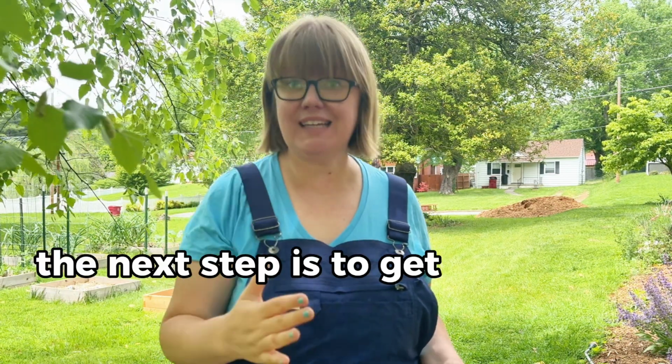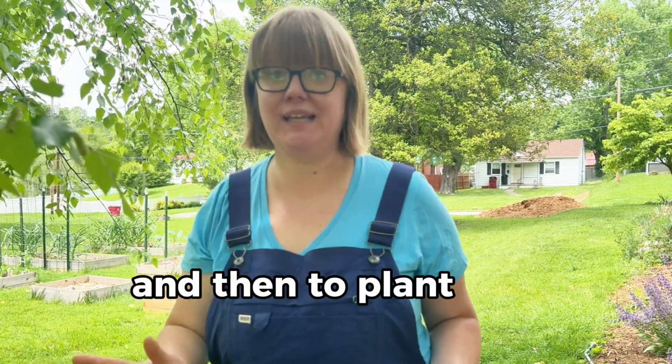So get yourself some plants, get yourself some seeds, put them in the ground. They want to survive. If you followed my previous step by either adding compost to your in-ground bed or by doing a topsoil compost mix in your raised bed, then your plants are going to already have a great start. So the next step is to get your plants and your seeds and then to plant them.